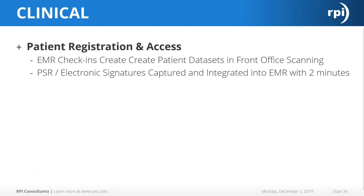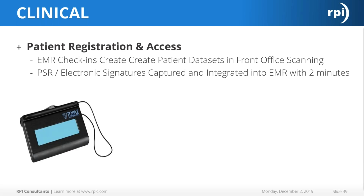The patient registration and access area. They have EMR check-ins that create the patient database and front office scanning. And then the PSR would capture any signatures, so on a consent or a notice of privacy practice on a signature pad, and those integrate with their EMR system within 2 minutes. So they are using their Topaz signature blocks.